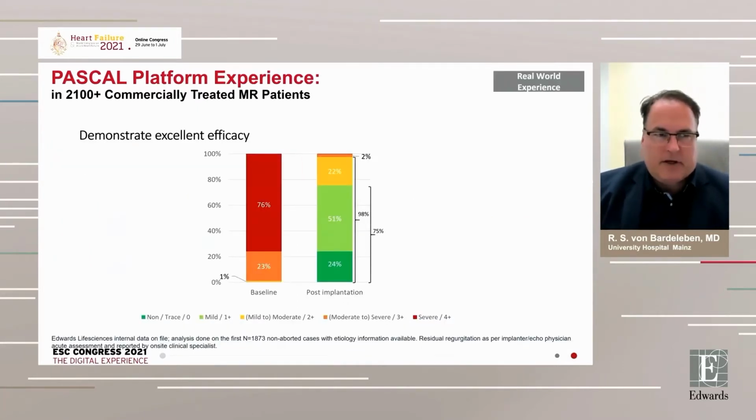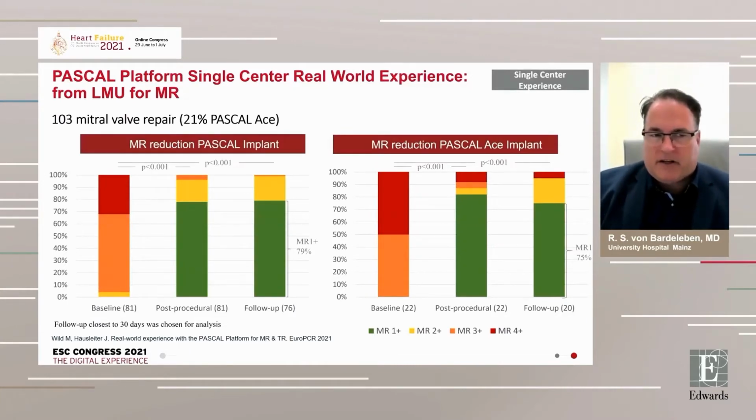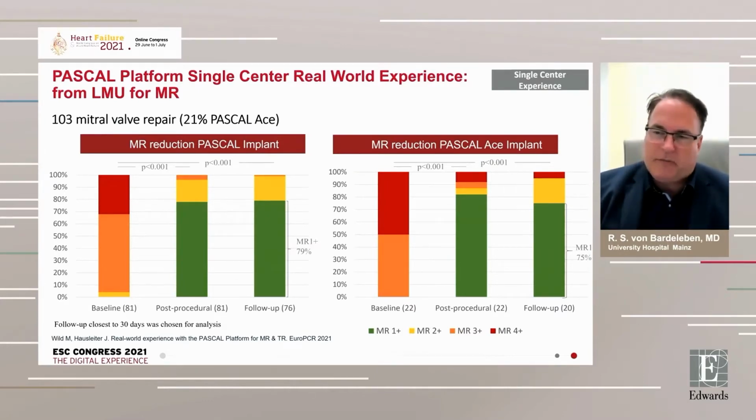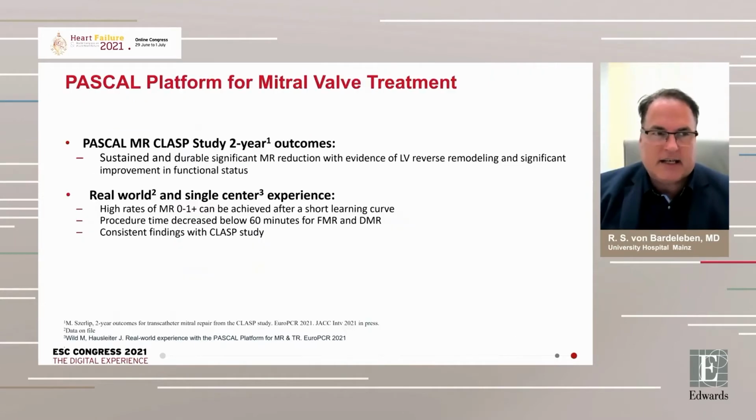The Pascal platform experience has also been extended to commercially treated MR patients. I'm happy to show you here the experience of more than 2,000 patients where the same data was reproduced in a larger series. And you can see that in 75%, the high efficacy goal of MR 1+ or less was achieved. In a small series of 103 mitral valve repair patients from the Munich group, we could also show that MR reduction is possible both with the classic 10 millimeter wide Pascal system, but also with the Pascal ACE implant system on the right-hand side.